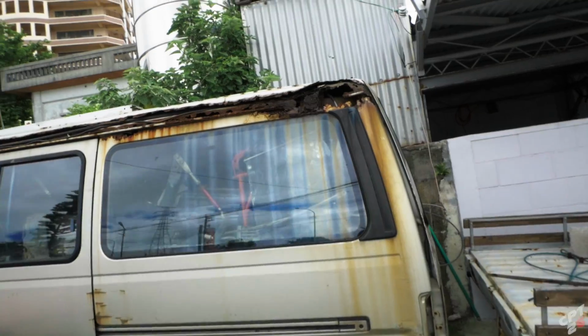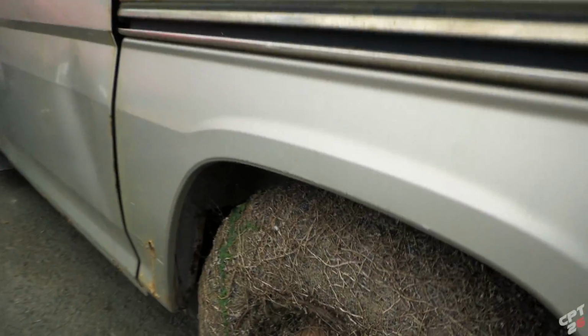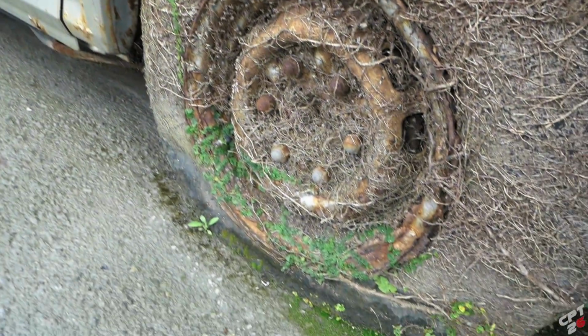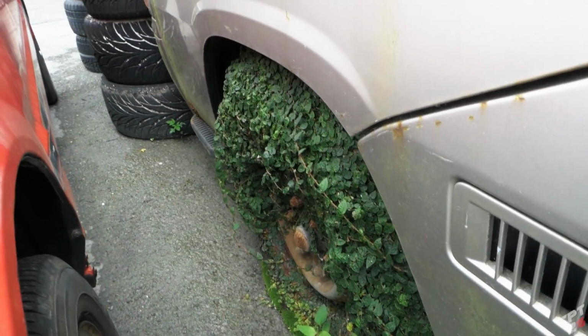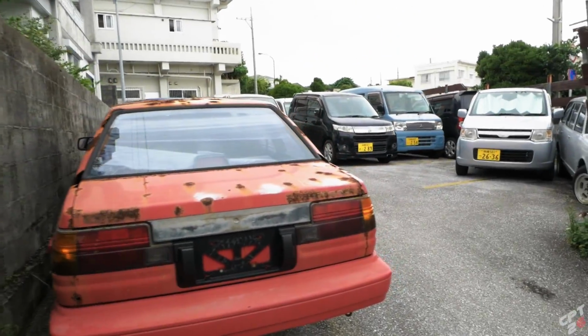And then check out this van over here. Look at the rust on this thing. Look at this rear wheel. I've never seen anything like this. There's literally vines growing around the tire. Oh, look at this wheel. It looks like a freaking Chia Pet. That's crazy. All right, there's another lot down here.